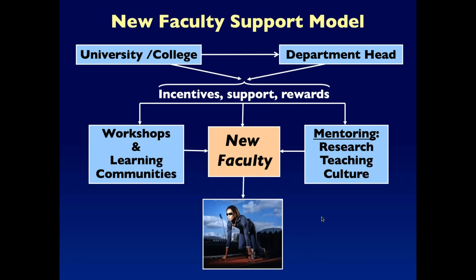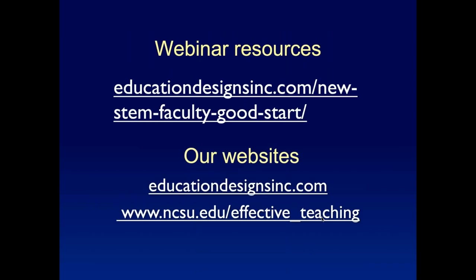So once again, I'm not going to go through all of this in detail, but what we have tried to persuade you is, first of all, that new quick starters are important. They're very valuable to the university and to the department. And if you take incentives and support and rewards and provide them to the new faculty in workshops, in mentoring programs, and in direct support, what the research shows and what Boice has shown is that you can take the 5% who are normally quick starters among new faculty when no such support is provided and increase the percentage by a significant amount.